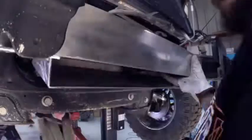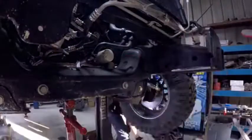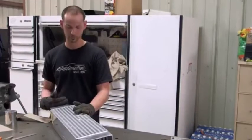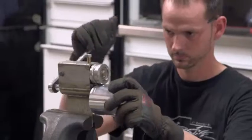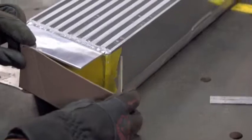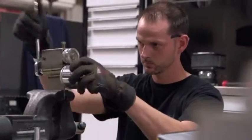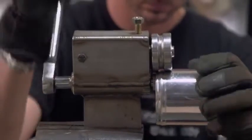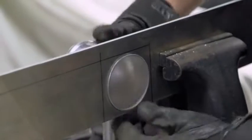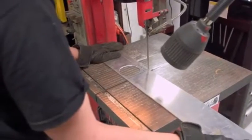Matt's trying to install the intercooler on the F-150, but it just won't fit. End tanks were kind of hitting on the inside of the frame rails, so we went ahead and cut them to pieces so we can put our inlets on our intercooler. After we cut it, the coupler that slides on there will want to blow off, so we put a little bead around it to keep it from coming off. I'm going to cut it on the saw and then make our bend.